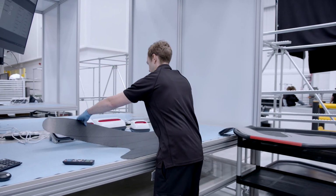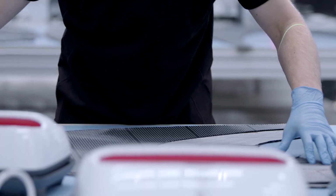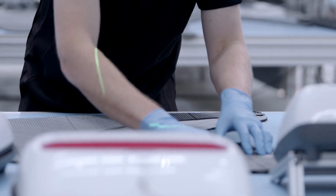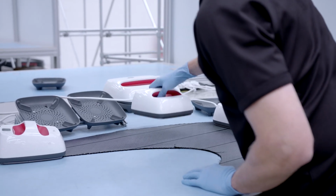So the next stage of the process is the forming process, and this is where we see a combination of craftsmanship and technology coming together. There's a real strong element of skill as the individual pieces are laid in a specific orientation, and that's helped to be guided by a laser alignment system that really gives us the accuracy that we need for that.